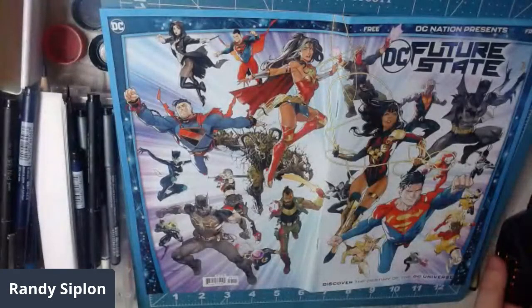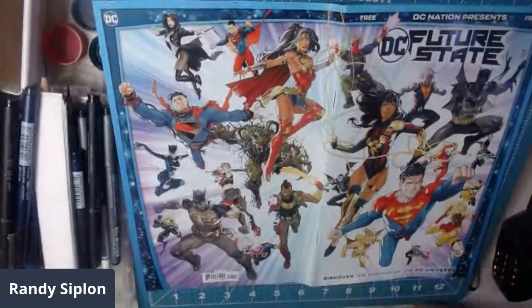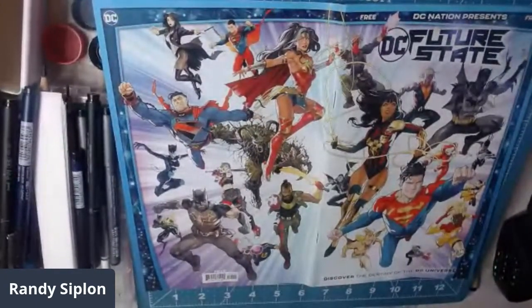Going back to Future State, let me know what you guys think in the comments. Do you think it looks cool? If you've read any of them, let me know, because I haven't yet, but I'm going to. I don't really do reviews of comics per se. This is more of just looking at comic art and talking about it.